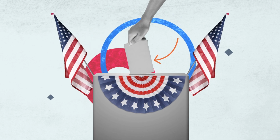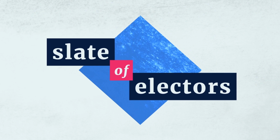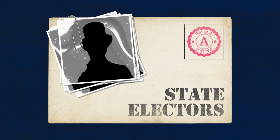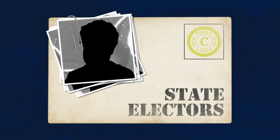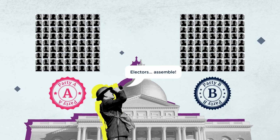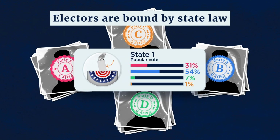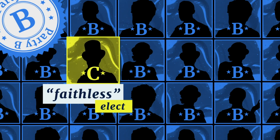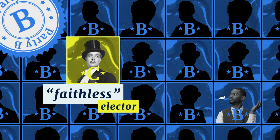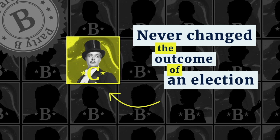When you cast your vote in an American presidential election, your vote is actually for a slate of electors. Before the election, each state political party chooses a slate of electors to vote for their party's candidate. State governments determine the electoral slate that gets to represent the will of the people who voted. In most cases, electors are bound by state law to vote for the candidate they are pledged to on behalf of the voters. However, throughout American history, there have been dozens of faithless electors who refuse to vote for their pledged presidential candidate. None of these faithless electors ever change the outcome of an election, though.